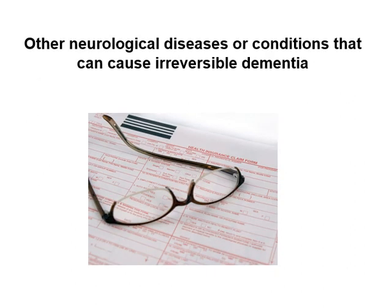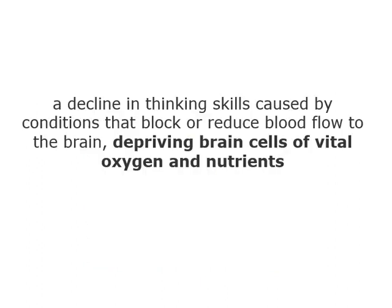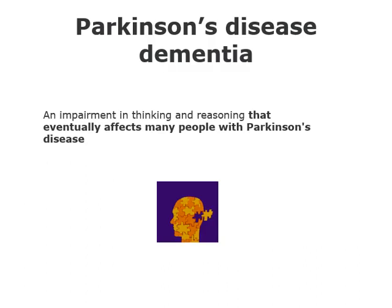Other neurological diseases or conditions that cause irreversible dementia. Vascular dementia. Vascular dementia is a decline in thinking skills caused by conditions that block or reduce the flow of blood to the brain, depriving brain cells of vital oxygen and nutrients.